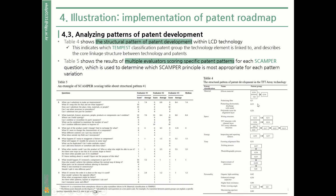And Table 4 shows the structural patterns of patent development in the LCD technology. It indicates which TEMPEST classification of patent groups the technology elements are linked to and explains the key linkage structure between technology and patent. And Table 5 is also a table of results scored by multiple evaluators for specific patents for each SCAMPER question and is used to determine which SCAMPER principle is best for each patent change.